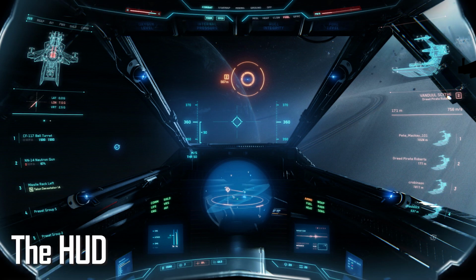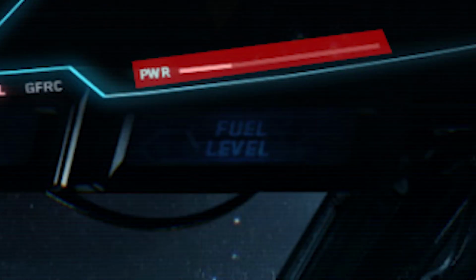We also have two bars at the top left and right. Top left we have what seems to be a heat gauge, maybe cabin heat in case we turn off our systems or it's damaged. And then on the right we have the power bar, which I assume will simply show how much overall power we have. So, you know, the biggest strain would probably be firing energy-based weapons, and then that bar would go down.